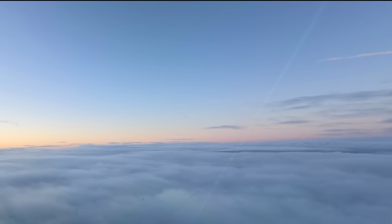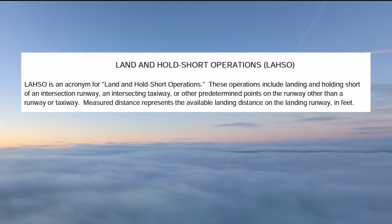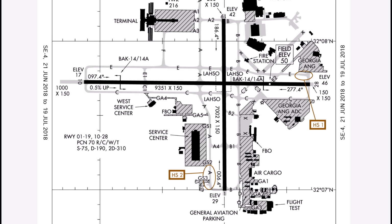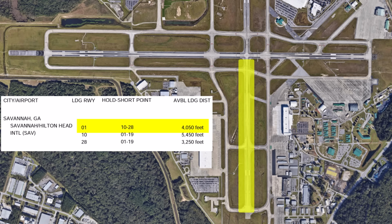And this brings up something that you don't see a lot for airliners at major airports, but it's a concept known as LASSO. Now that's an acronym that stands for Land and Hold Short Operations. Now in the case of Savannah, you can see on the airfield diagram that there are LASSO operations associated with the intersecting runways. And if we look at the details for those, it shows that if you're landing on runway 1, there's just over 4,000 feet available to land before you reach the point where you would have to hold short of runway 28. Now I'm going to explain later in the video why this is so important.